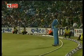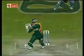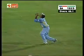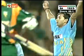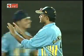He's gone there himself. Or was that? No, that's Sehwag. Agarkar to Klusener. Oh, it's gone high and handsome. It's going to be a catch. Oh, it's a magnificent catch. And India have won an historic match here at Supersport Park, Centurion. Sourav Ganguly, the victorious captain.